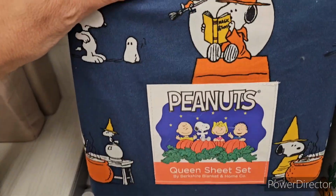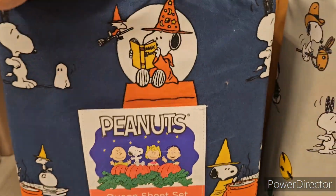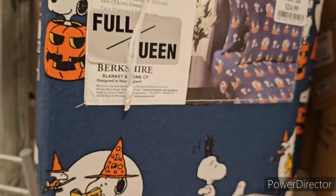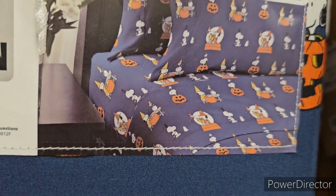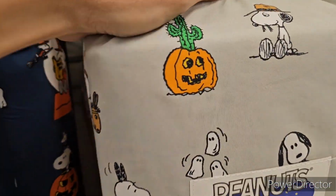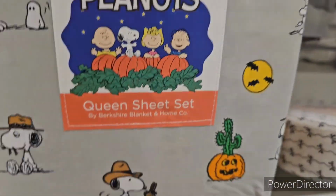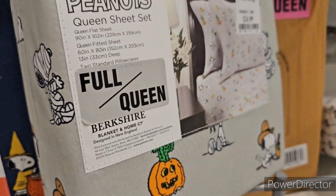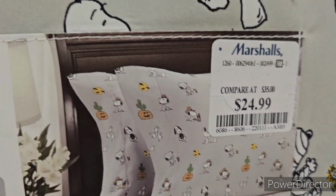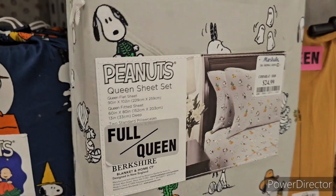Okay, so we have the Peanuts ones. This is a queen. I'm not really into Peanuts, but they're super cute. Super, super cute. Oh, Berkshire did this one. So that's what they look like. Absolutely cute. $24.99. This is a full and queen set. Then we got this one, the cowboy Snoopy with the cactus. Oh my gosh, it's absolutely adorable. It is adorable, but I'm not really into it. And then you got him riding the little stick pony. You've got the little mummy. $24.99. Pretty much what it's going to look like. That's the full queen and then Berkshire.